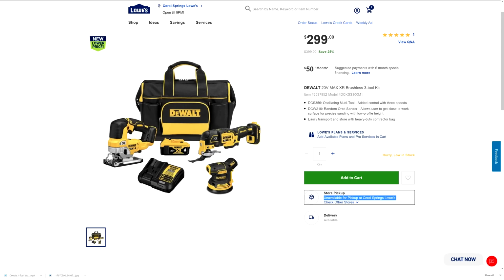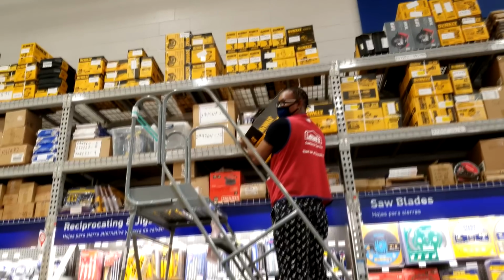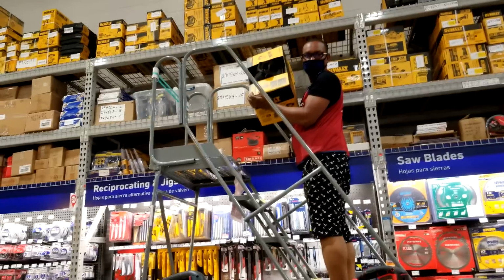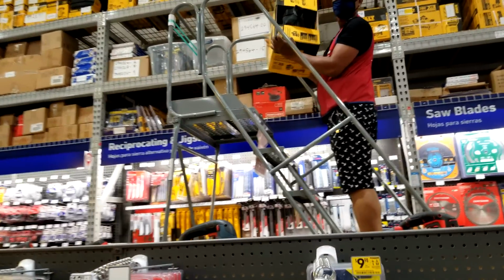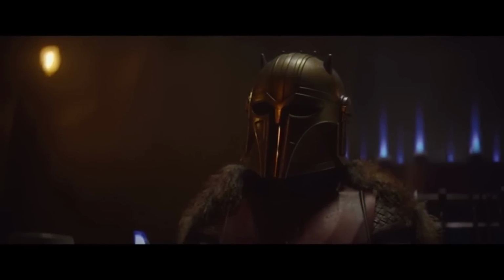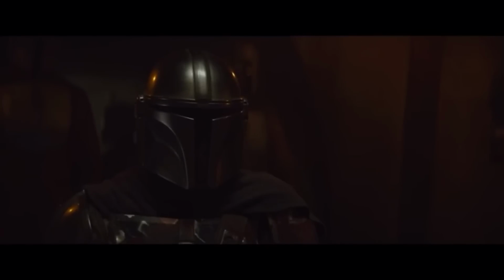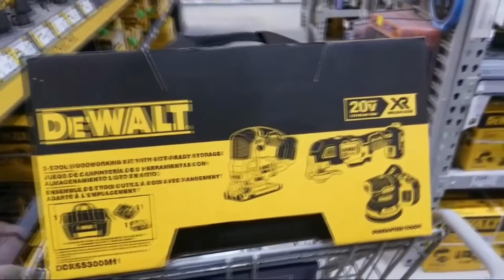Here you can see I went yesterday to our local Lowe's, the one that said there was none available, and got an employee to go up high on the ladder, and he came back down with it, and now I have it in my shopping cart. The real shopping cart. That's the one. And this is the way you do it, folks. This is the way. And guess what? It is now in my shopping cart, folks.